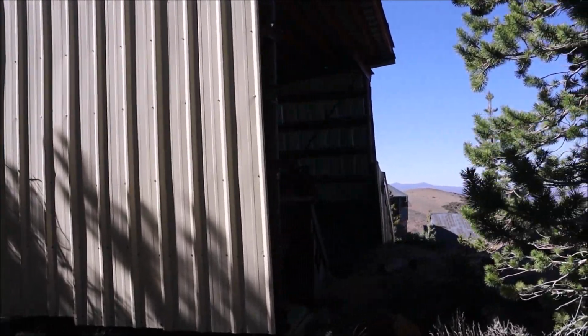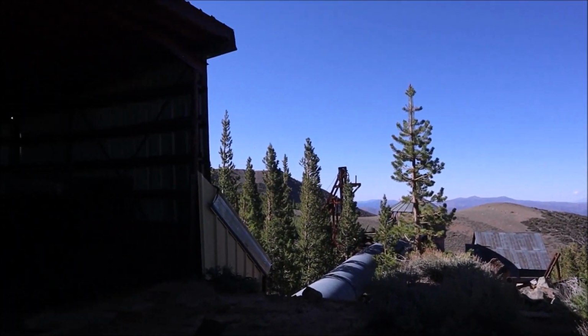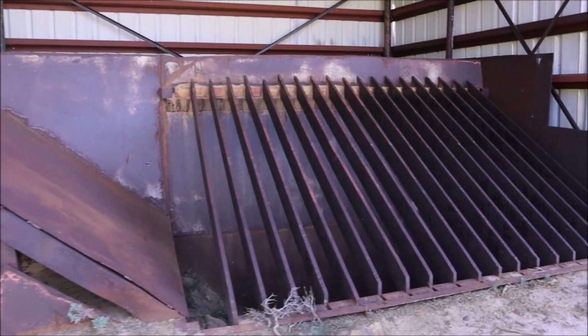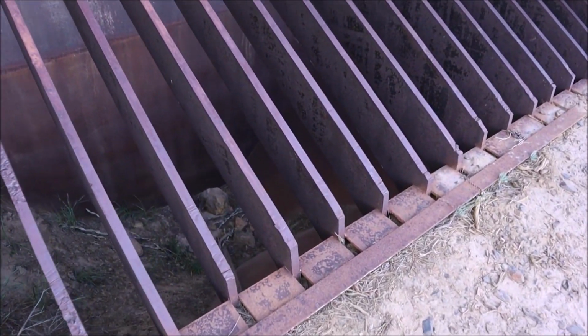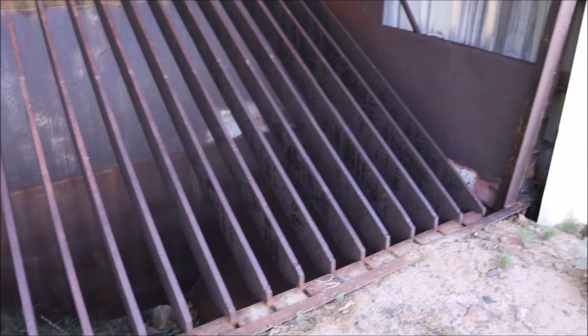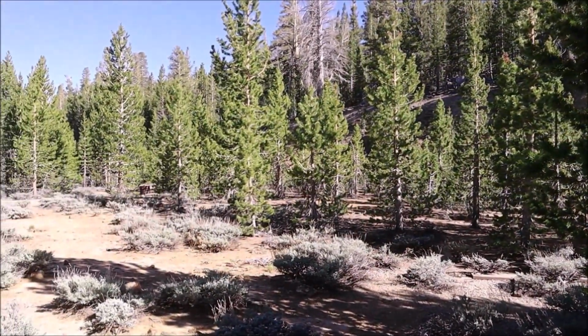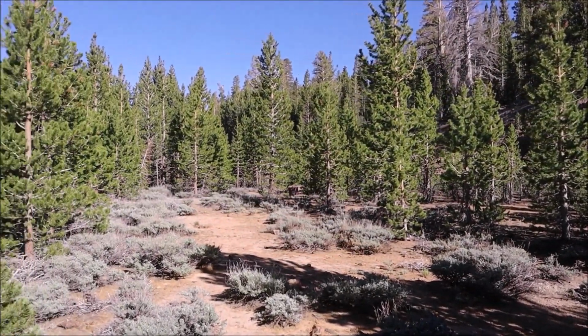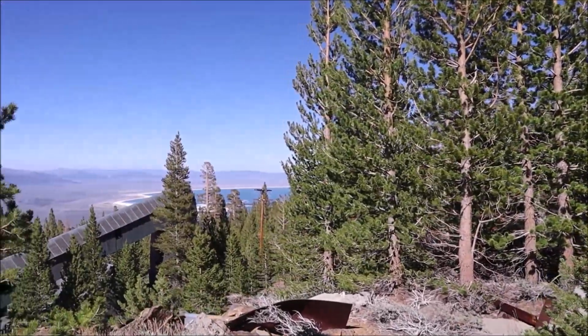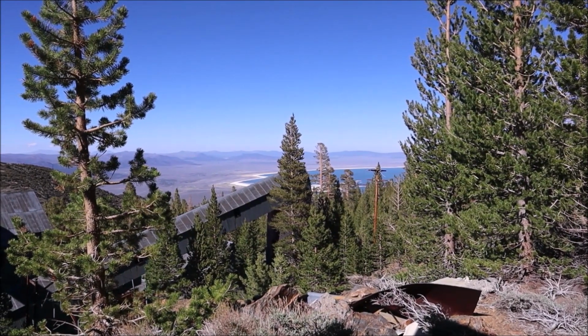So this looks like a huge garage, getting close to it. Would have dumped material in there. Brought it through that way. Which means they had a mine somewhere in this area. And check this view out too. Absolutely stunning. That's Mono Lake in the distance, by the way.